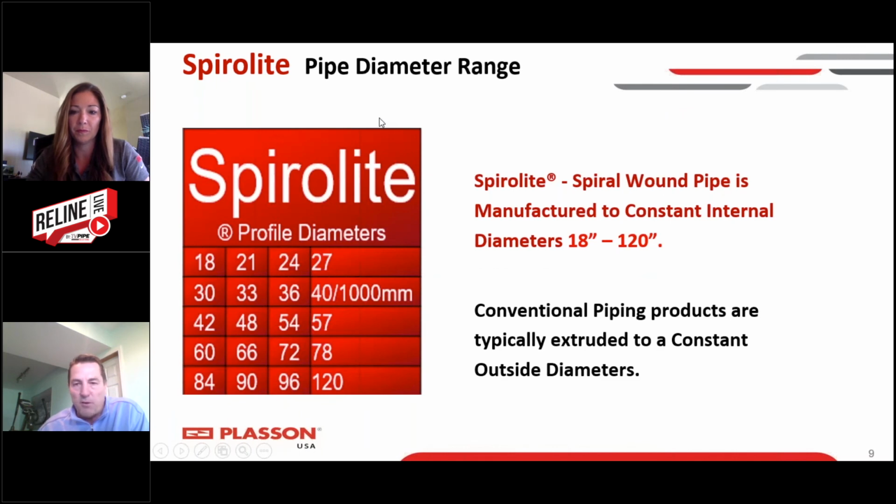Spirolite is a spiral-wound pipe. It's manufactured with a constant inside diameter. We're looking at pipes from 18 inch through 120 inch in diameter. We manufacture to an inside diameter, where most conventional piping products are made to an outside dimension. On the smaller diameters, we go about every 3 inches. We have an option for you from 18 inch all the way up to 42 inch. And after about 42 inch, we start making pipes in 6 inch increments.